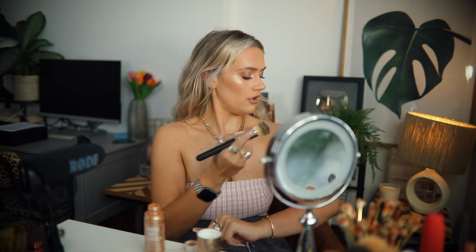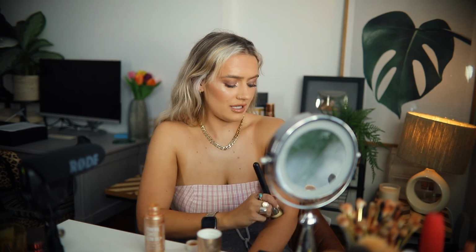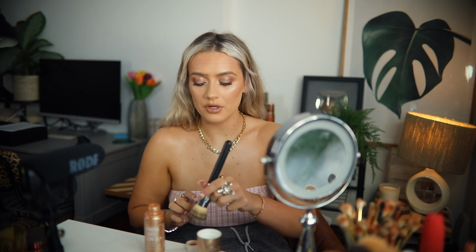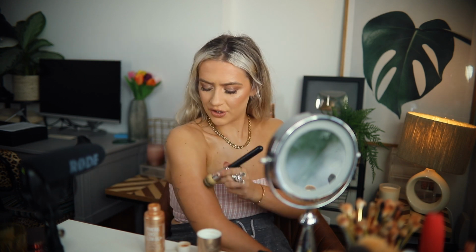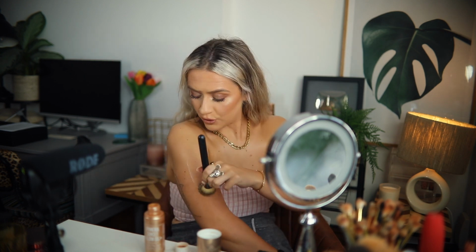And it smells so good. Let's just bring it down my arms. Let's do it. And because it's an oil, it's really hydrating as well. So your skin doesn't look like dry skin with like glitter all over it. It looks hydrated and glossy.